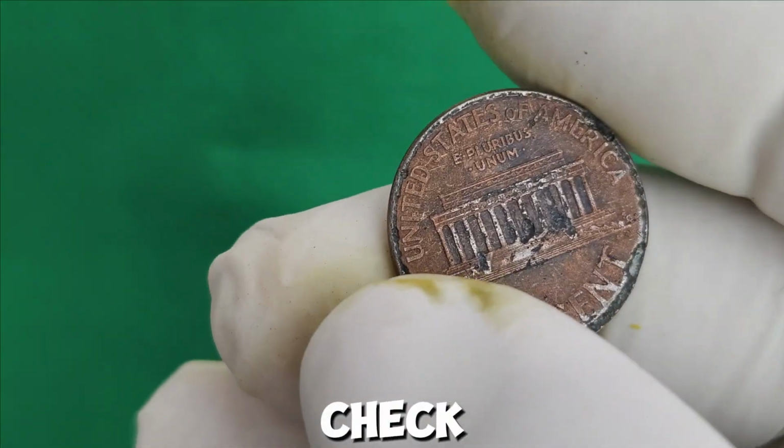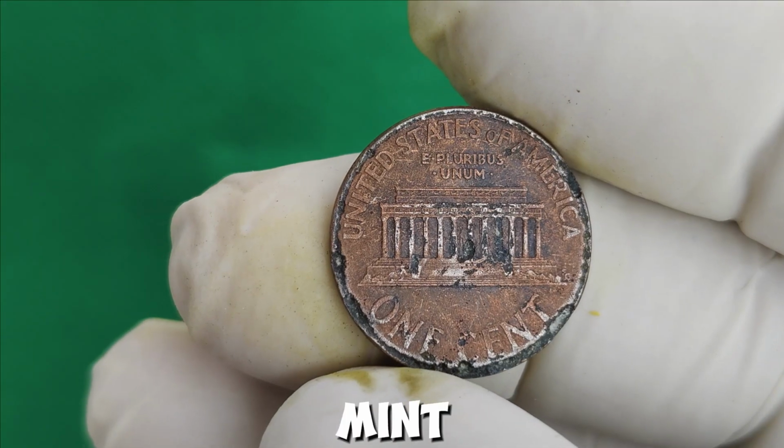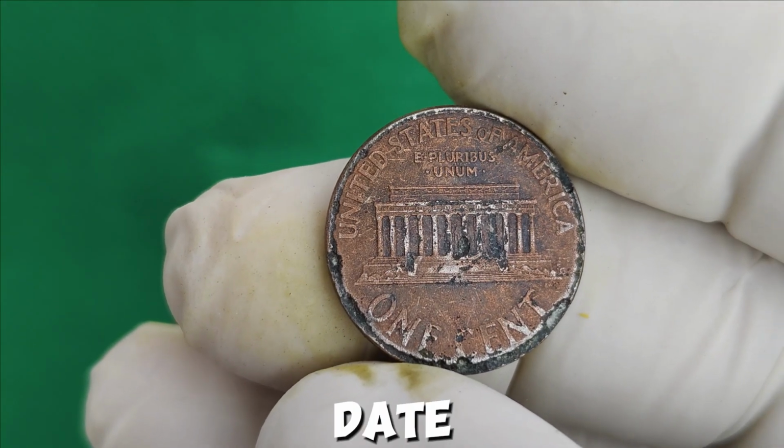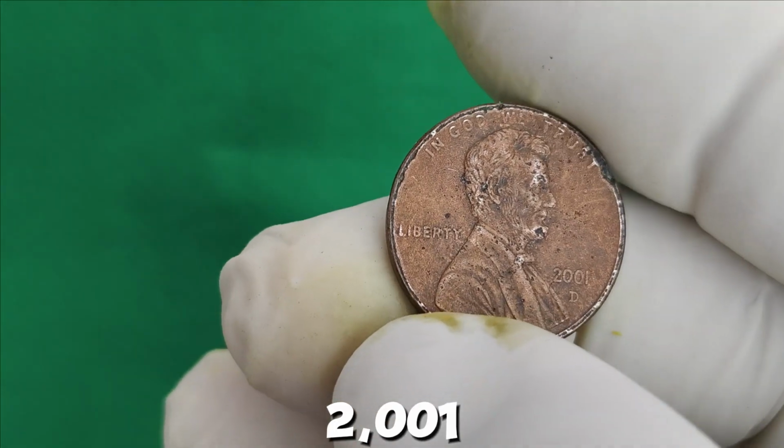Be sure to check the mint mark. This penny is specifically from the Denver Mint, and it will have a D below the date. This is essential for identifying it as a 2001 D penny.